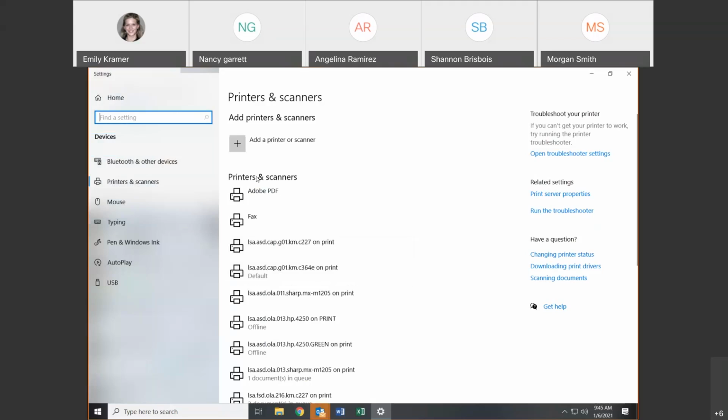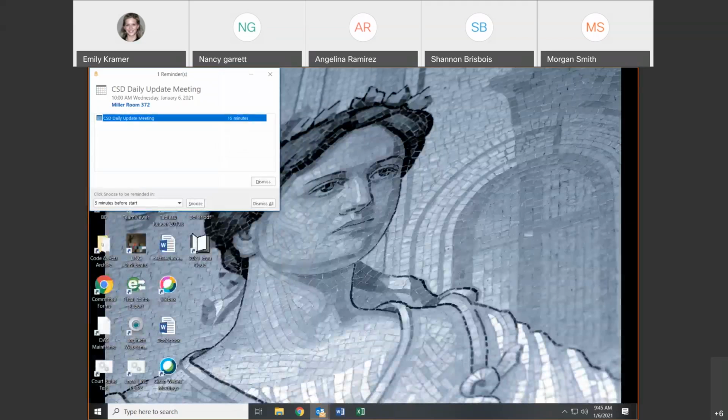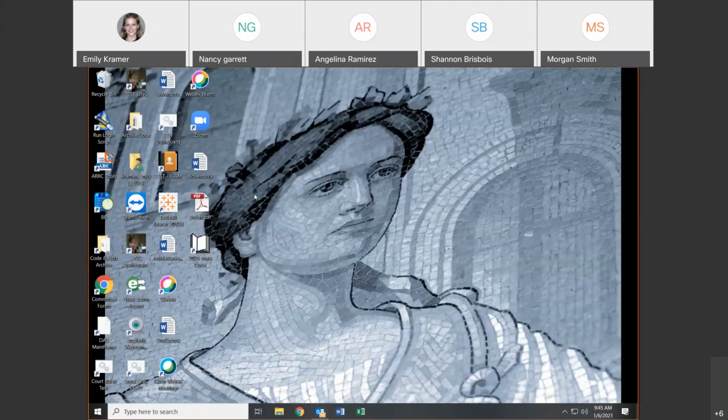So that's setting your default printer. And again, that's really only an issue if you're here at the Capitol. Otherwise, of course, you can choose whatever printer you'd like. And I'm going to keep getting messages here from my Outlook as I have different meetings scheduled, so we'll ignore those. And that's really all I have to show you with regards to file management, accessing stuff from home, and then a default printer.